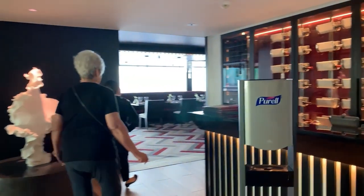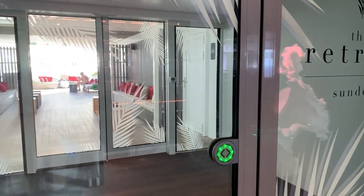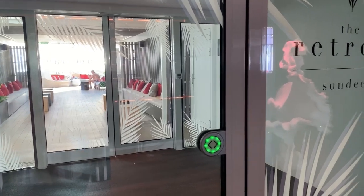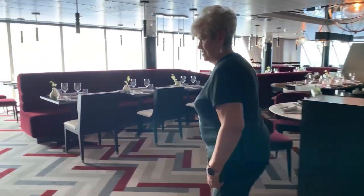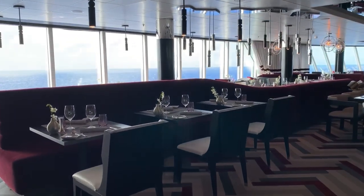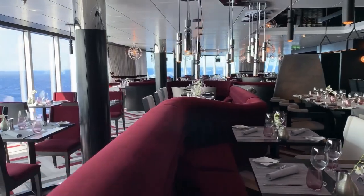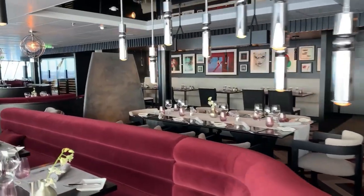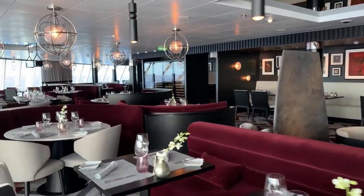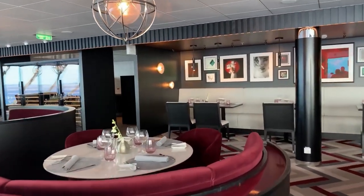This is the special dining for suite guests. And you can see here that there's a direct access to the Retreat Sun Deck. This is on deck 16. And just come inside. We're just gonna take a quick look around. Oh, wow. This is so different. This is gorgeous. So I thought the Lumine dining room was incredible on the Edge and Apex. This is next level.